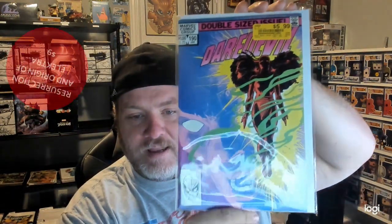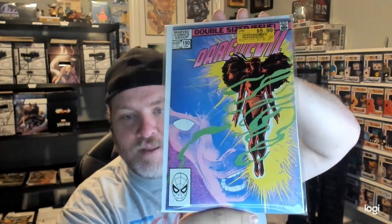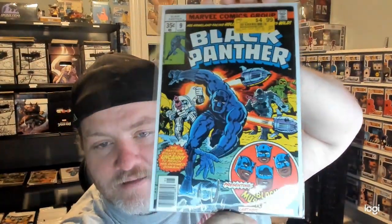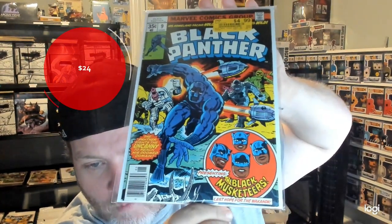Then I got for $4.99, this was probably overpaid, but it's in such good shape. Not a single flaw. I don't know whoever did these comics, I don't know if they pressed them or what, but they did a remarkable job keeping up with these. But this is the return and origin of Elektra. And lastly, we have Black Panther #9. Presenting the Black Musketeers, Last Hope for Wakanda.